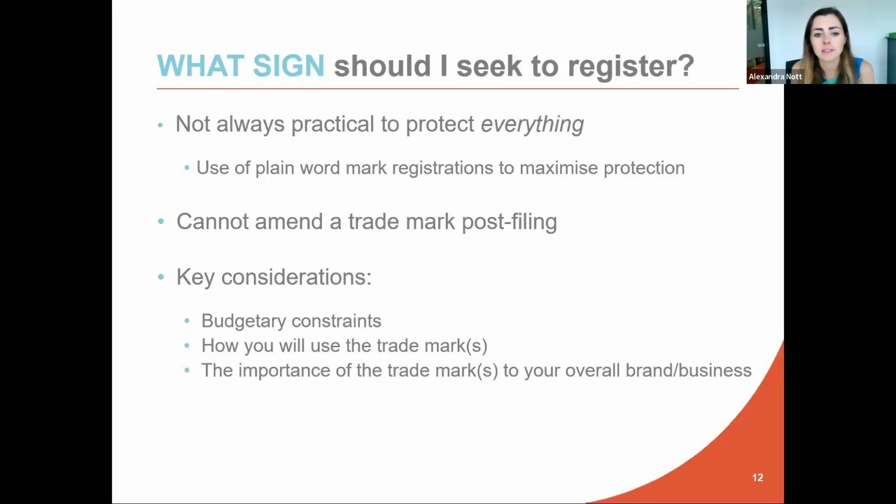Something else to think about is use in practice. And the reason for this is that once a trademark has been registered for 5 years, it's vital that you are trading under that mark in order to maintain the registration's validity. Therefore, you need to think about the possible implications that this might have for any colours, fonts, or stylisation that might be a part of any trademark you apply for.